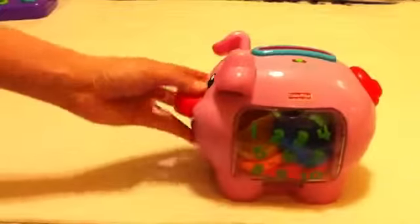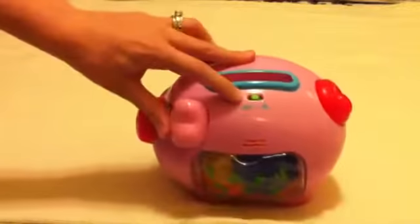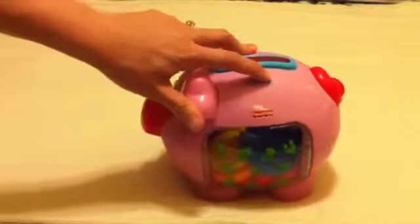The first toy I'm going to talk about is the Fisher-Price Piggy Bank. The Piggy Bank's a pretty classic toy. You'll probably see it a lot on store shelves and at play dates. It's got two modes. You can turn it to the numbers mode where it teaches you counting as you put the coins in the piggy bank, or there's a music mode where it sings little songs.